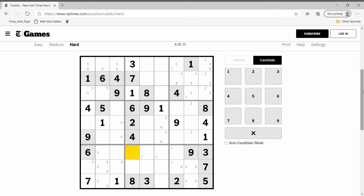Now the remaining two digits here. Actually, this has to be 9. The remaining digit is, what is it, 5, right? So it means that 9 can't go here, can't go here. This has to be 9. Okay. This is 4 or 6, right? 4 or 6.